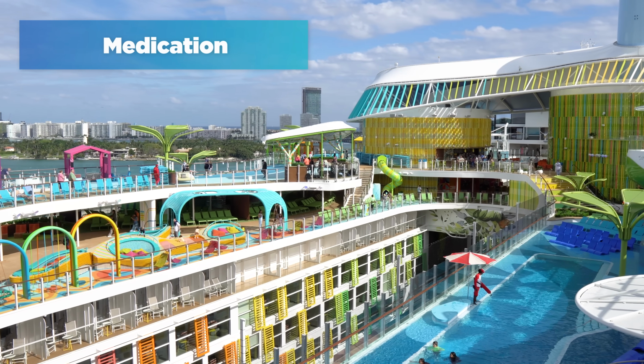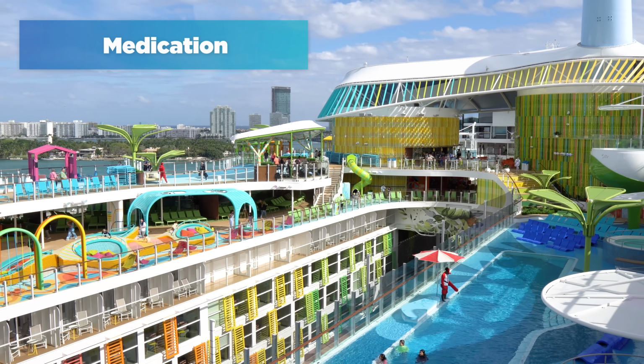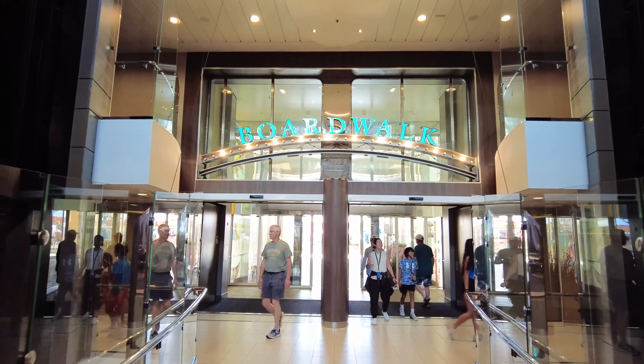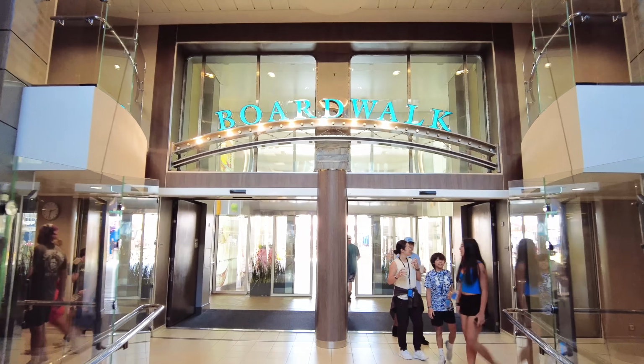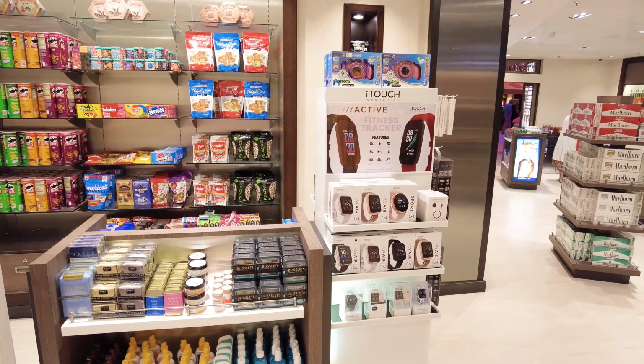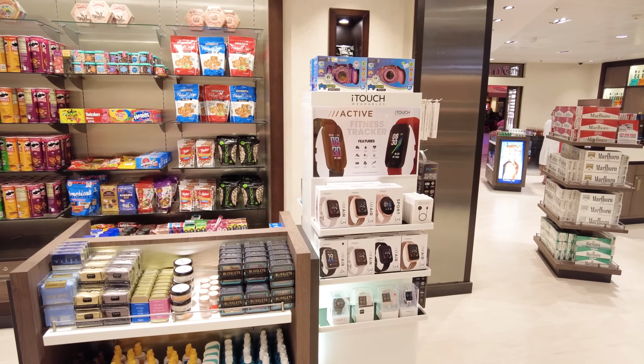No one wants to think about the possibility of getting sick during your hard-earned and highly anticipated vacation. But unfortunately, illness can strike anywhere. If you're on a cruise, you'll need to rely on the ship's onboard shops for any over-the-counter medication needs. As you can imagine, you're going to pay way more for these than you would at home.